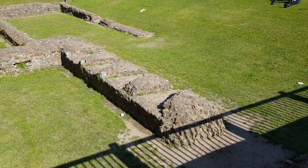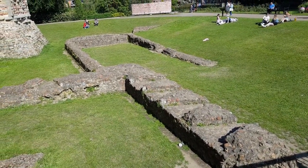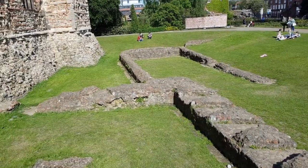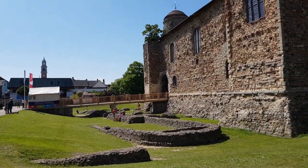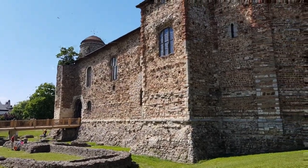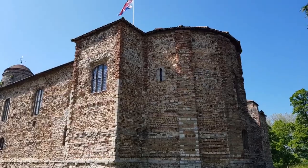Although barely any architecture in modern-day Colchester survives from the Saxon period, foundations of a Saxon chapel can be seen at the foot of Colchester Castle. Fragments of painted wall plaster found within the foundations offer hints that the chapel may have been richly decorated. However, it is unclear whether these decorations were Saxon or later Norman.